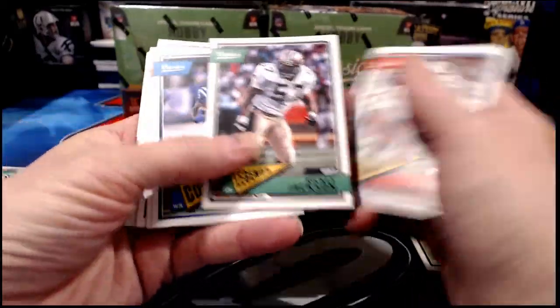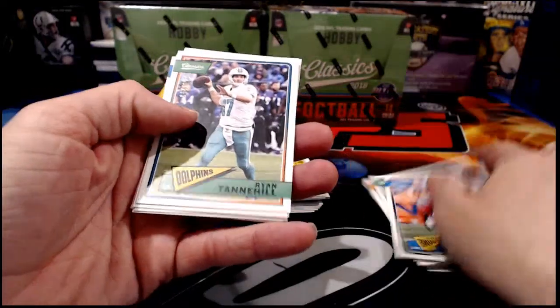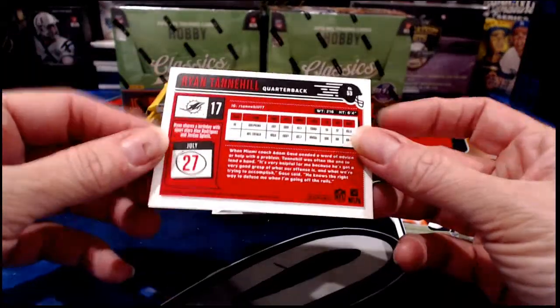Except for Nicholas. I know Nicholas pretty much always has the Steelers. Which, Nicholas, how happy were you with our throwback jersey for this upcoming year?